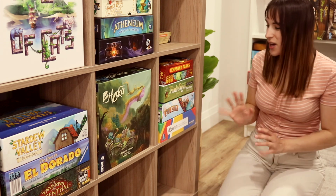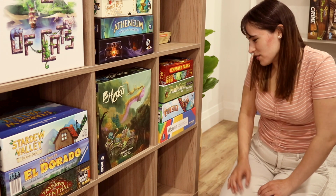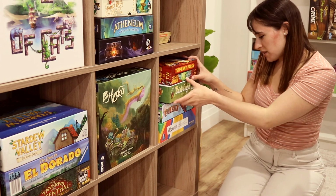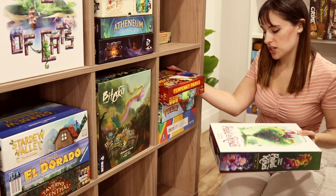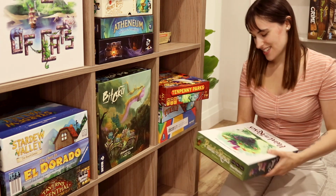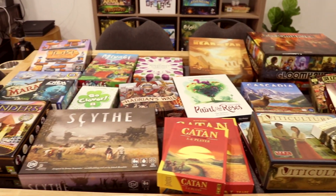But I think I'm trying to choose between either Paint the Roses or Decorum to bring in a little bit of cooperative. I think Paint the Roses might win. It offers 2 to 5 players, whereas Decorum's 2 to 4. And I really enjoy the deduction in Paint the Roses, so I think ultimately Paint the Roses is gonna win this shelf.